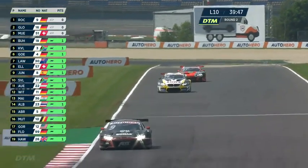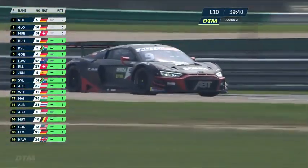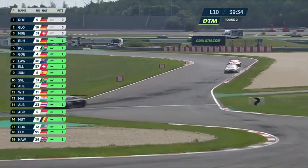We've had fairly early pit stops once again, even earlier than yesterday. So there you can see the drivers that have yet to pit. Number 9, Mike Rockenfeller. He's also got success ballast on the car, 15 kilograms after finishing with his first podium of the season yesterday.